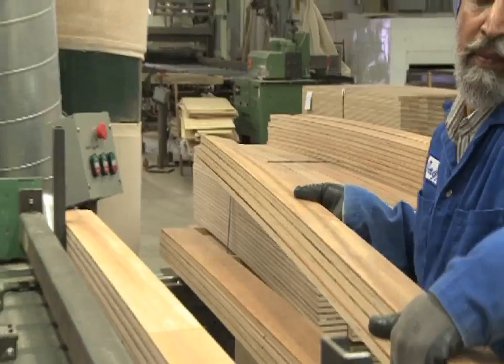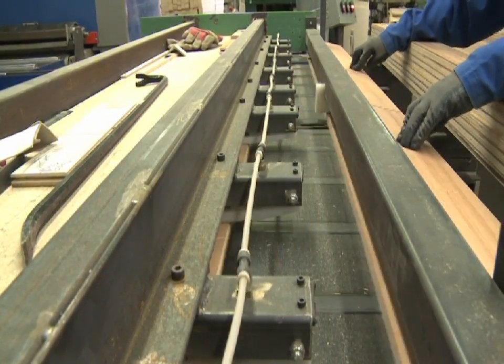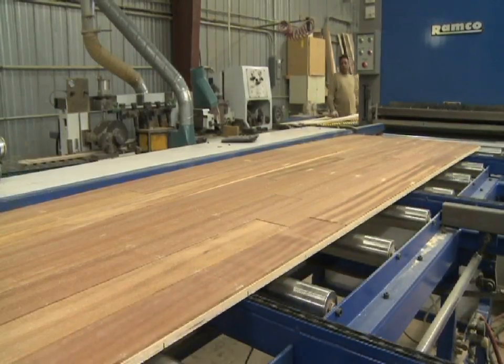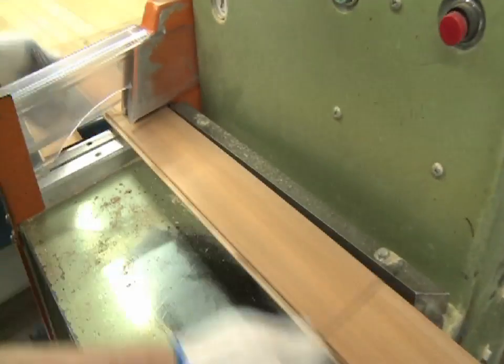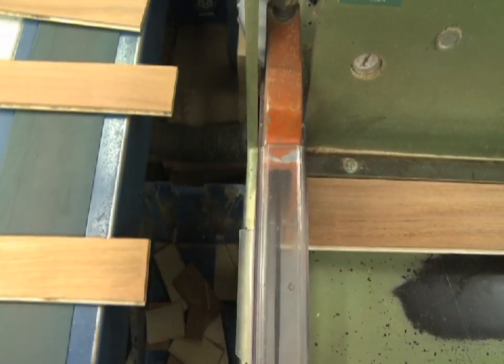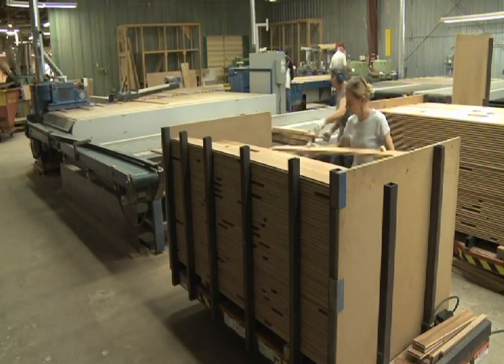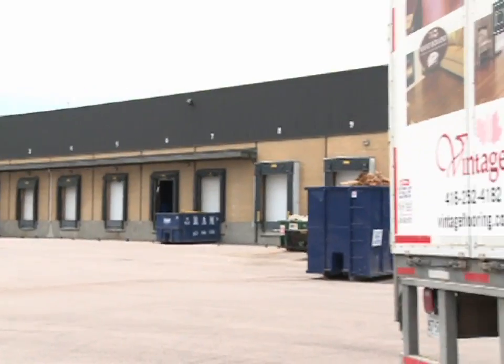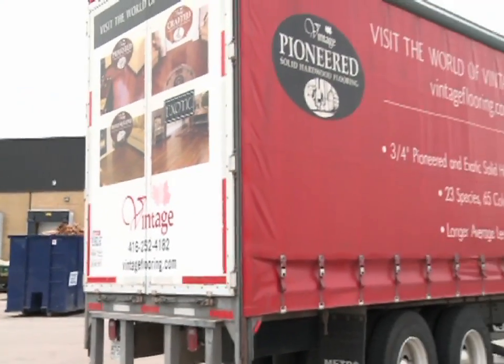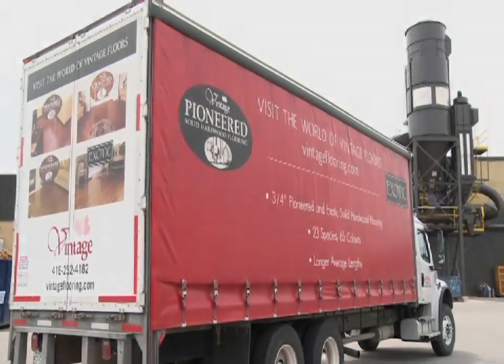The pressed flooring is now sent through a milling line. The line consists of underscoring the plywood, final thickness sanding, and milling the side tongue and groove. The milled strips of flooring are then cut to length and final grade is made. The material is then packaged. The material is shipped to Vintage's climate-controlled warehouse and awaits finishing.